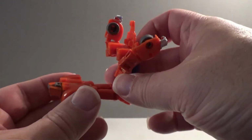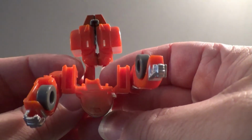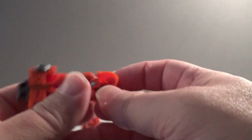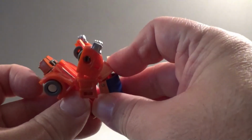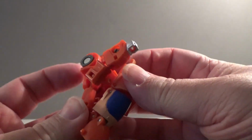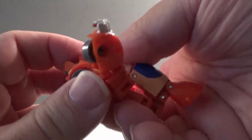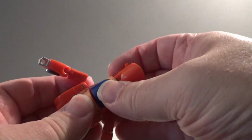Now, of course, once you've done that, you'll see here on his legs there's a couple of holes. Well, those line up with the posts that are here under the hood of the car. So, fold his body down. Make adjustments with the arms as necessary to keep them clear. And snap the body together.